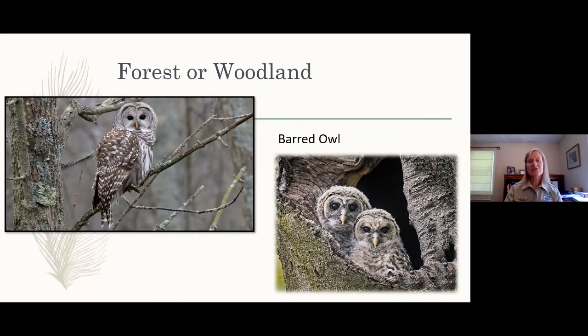One interesting feature of the barred owl, they are one of only 2 owls in Ohio that have dark black eyes, like you can see in these images here. The other owl in Ohio with dark eyes is the barn owl, B-A-R-N.